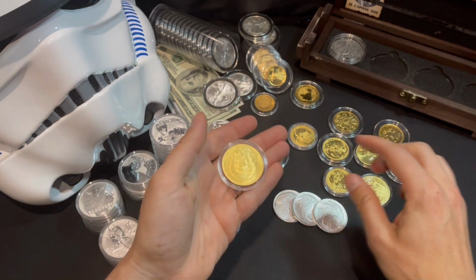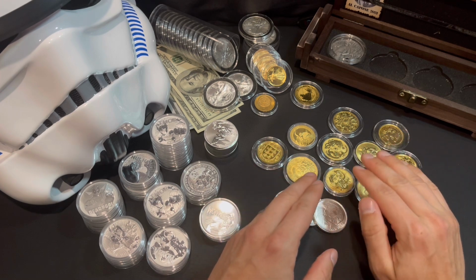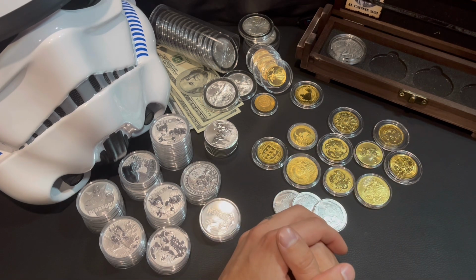But again, trying to sell these or any of these types of coins that are collectible and have these higher premiums, you're most likely not going to get that money back.